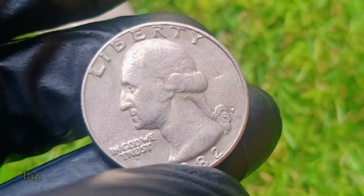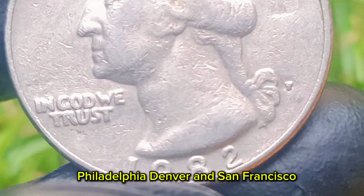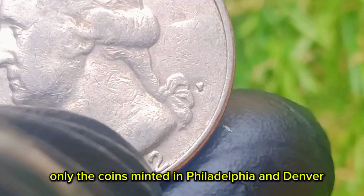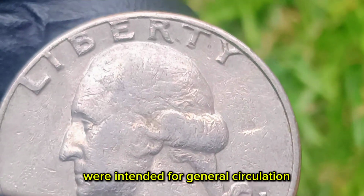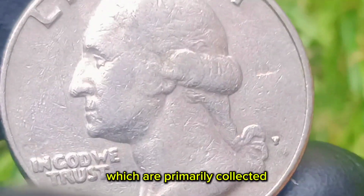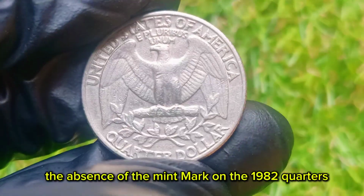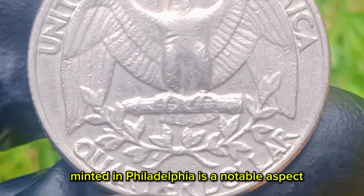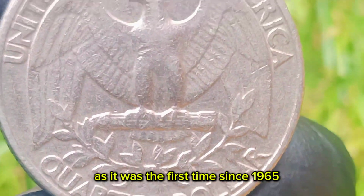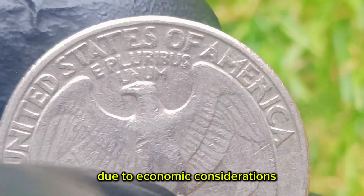Production details: the 1982 Washington quarter was produced at 3 mints, Philadelphia, Denver, and San Francisco. However, only the coins minted in Philadelphia and Denver were intended for general circulation. The San Francisco Mint produced proof coins, which are primarily collected for their aesthetic quality rather than their circulation potential. The absence of the mint mark on the 1982 quarters minted in Philadelphia is a notable aspect, as it was the first time since 1965 that quarters were struck without a mint mark due to economic considerations.